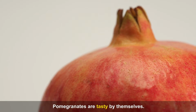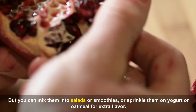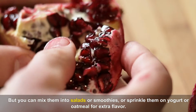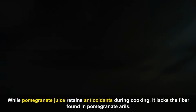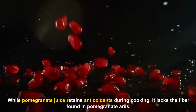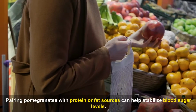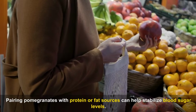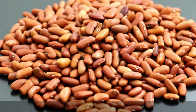Pomegranates are tasty by themselves, but you can mix them into salads or smoothies, or sprinkle them on yogurt or oatmeal for extra flavor. While pomegranate juice retains antioxidants during cooking, it lacks the fiber found in pomegranate arils. Pairing pomegranates with protein or fat sources can help stabilize blood sugar levels.